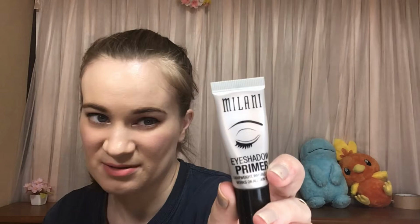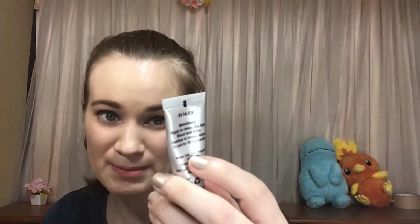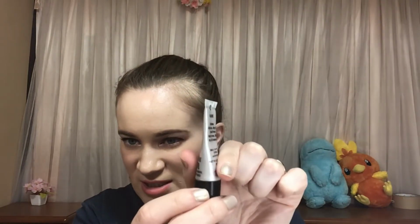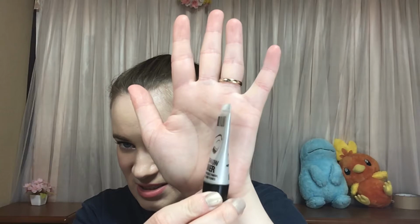I'm going to be replacing it with this eyeshadow primer from Milani. So I feel like a lot of people like this eyeshadow primer. I've heard people compare it to the Urban Decay Primer Potion. So I'm going to be replacing it with this. I've only been using this for a few weeks, so there's still a lot of product down here, but it is starting to get a little pinched in the sides.